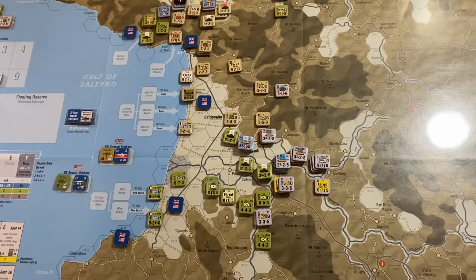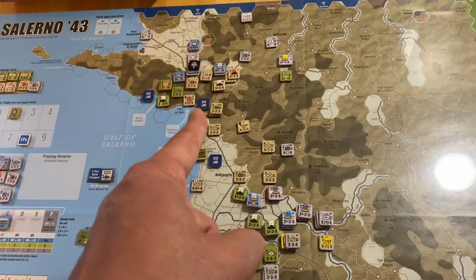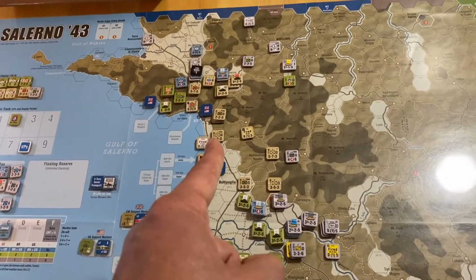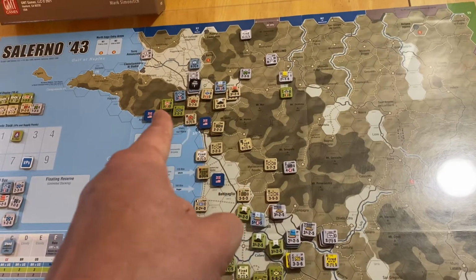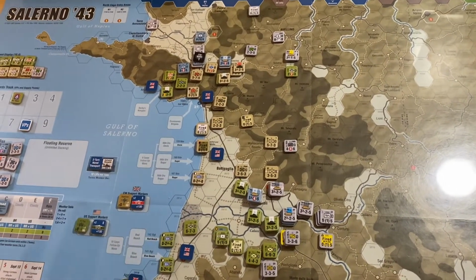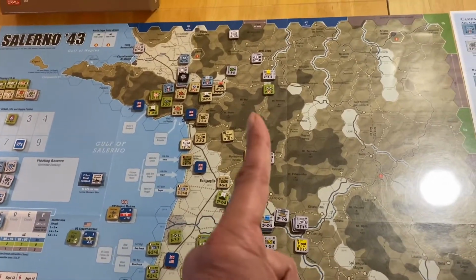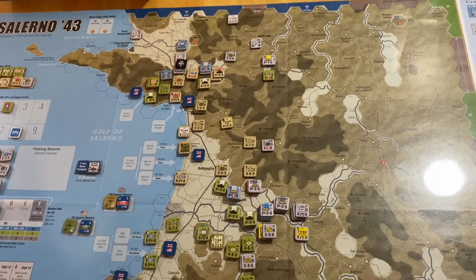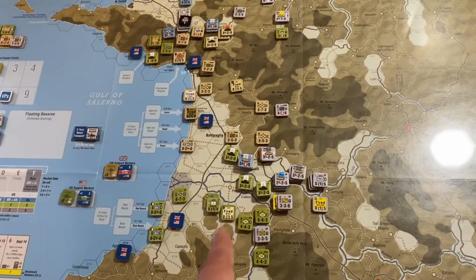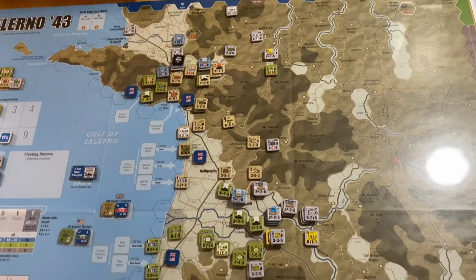Battipaglia has fallen to the Commonwealth. Commonwealth forces are shifting northward and applying direct pressure on the thinner line up here. Well, actually northwest. The map is somewhat canted. This is not exactly north. It's actually northwest. Anyways, the Commonwealth is shifting the focus. The weight of its attack is moving up that direction.